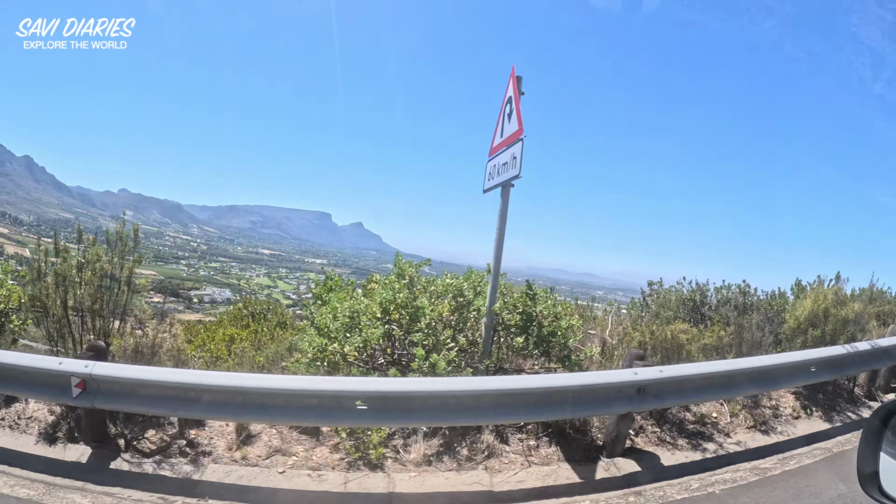The drive passes through a series of narrow bends and curves. Each bend reveals a new vista more awe-inspiring than the last. Chapman's Peak Drive is renowned for its impressive engineering, as it was carved into the side of the mountain, offering a seemingly suspended drive over the ocean below. The road features several impressive stone-cut tunnels like this, adding to the charm and uniqueness of the journey.